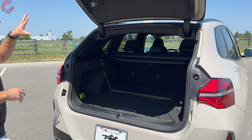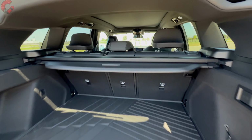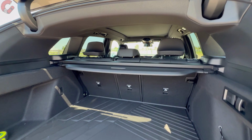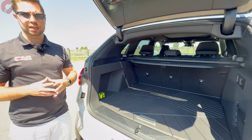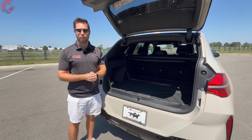And let's discuss overall cargo capacity. So we're sitting at 31 cubic feet of space behind the second row of seats. If we fold those seats down, we're looking at 67 cubic feet of space. So just like the rear seat area, this is going to be one of the largest options in this entire luxury compact SUV segment.